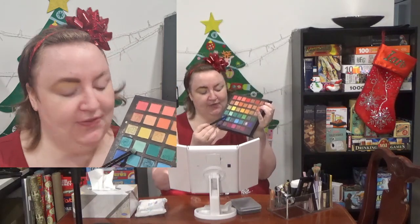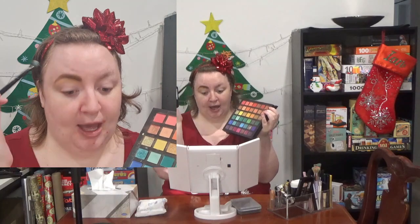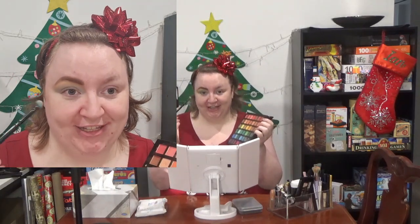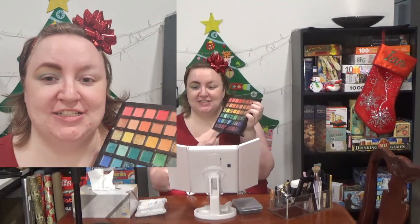Next up, I'm going to be using this pale green color over the majority of the rest of my lid up until the crease. I just bring it down this far and lightly blend the yellow and green together. And then for the rest of the eyelid and into that crease again, we're going to be using this more vibrant light green.